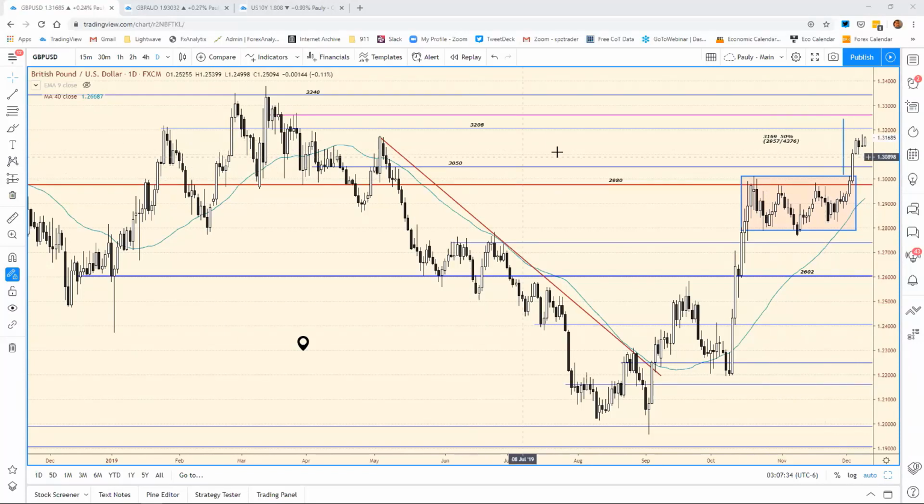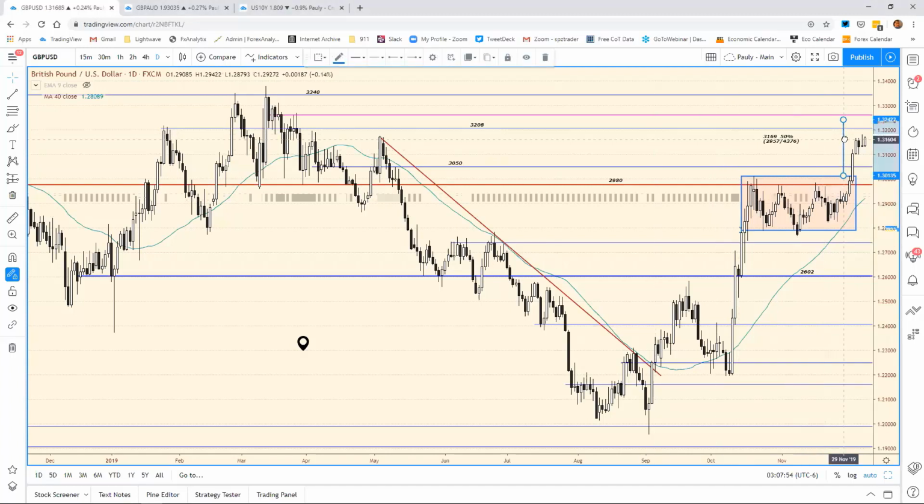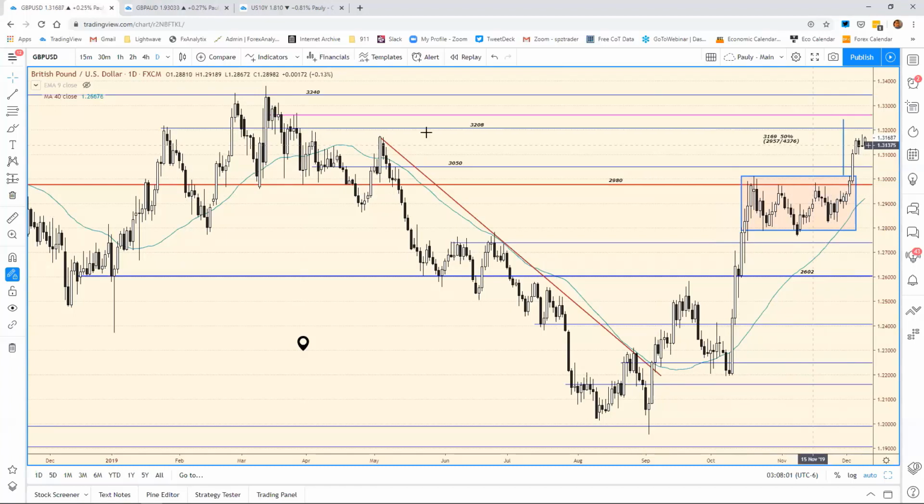Now, what we're looking for, which was our intermediate target, is 32.08. But as I explained yesterday, I'm looking for a move up to between 32.42 and 32.65, basically taking this range right here and extending that. So we're looking for a move up to 32.42, and along with this level, 32.65. Our intermediate target still remains the same, 32.08, but if we gun some stops, I think we'll run into a little bit of a pause around this area here.